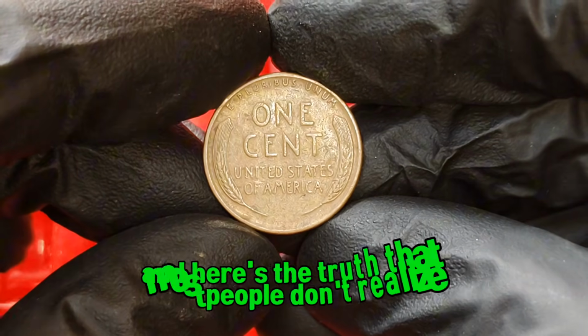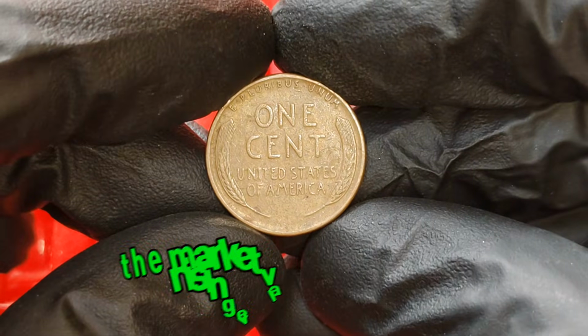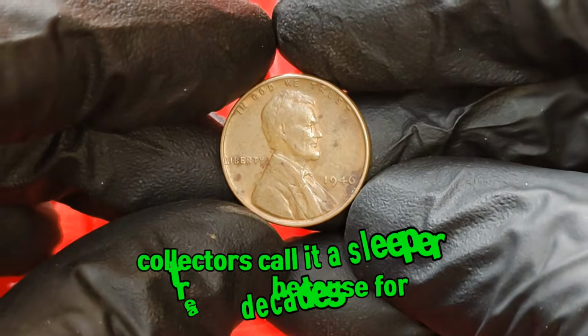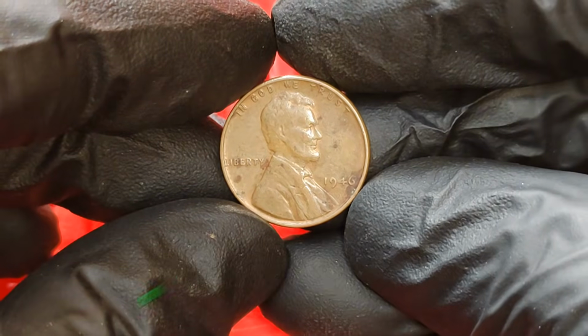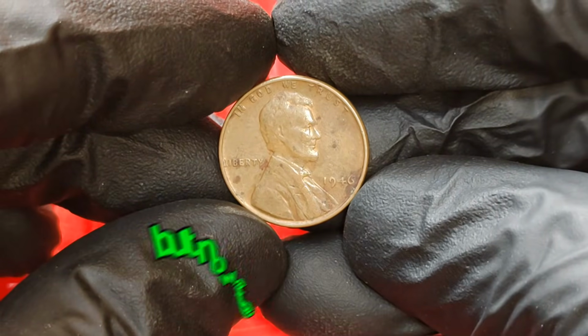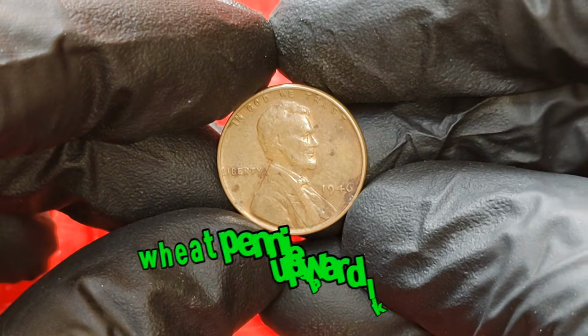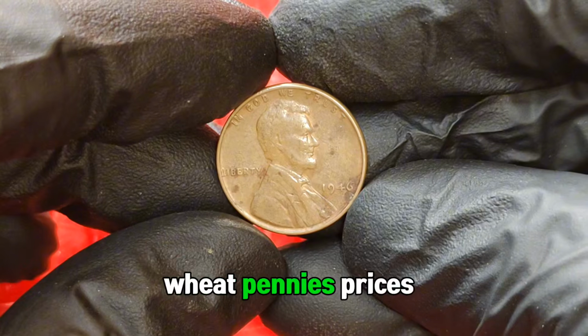And here's the truth that most people don't realize. The market value of this coin is rising every single year. Collectors call it a sleeper treasure because for decades, nobody paid it much attention. But now, as more people discover the hidden stories behind these rare wheat pennies, prices are shooting upward like wildfire.